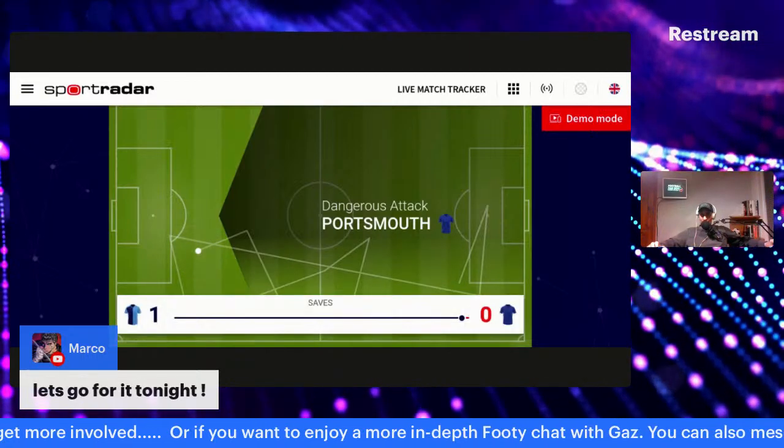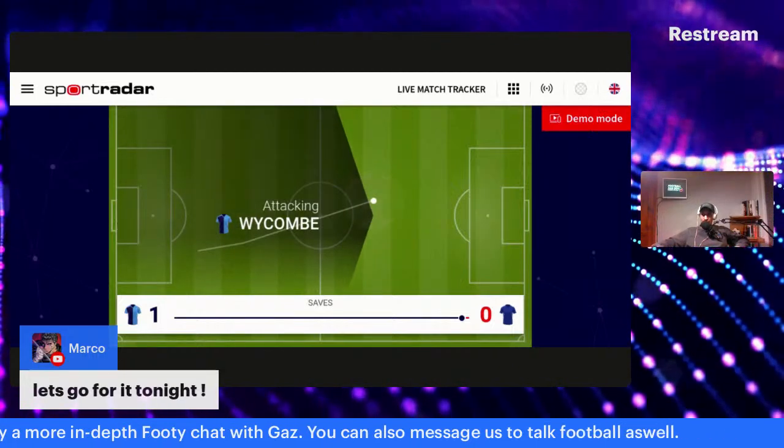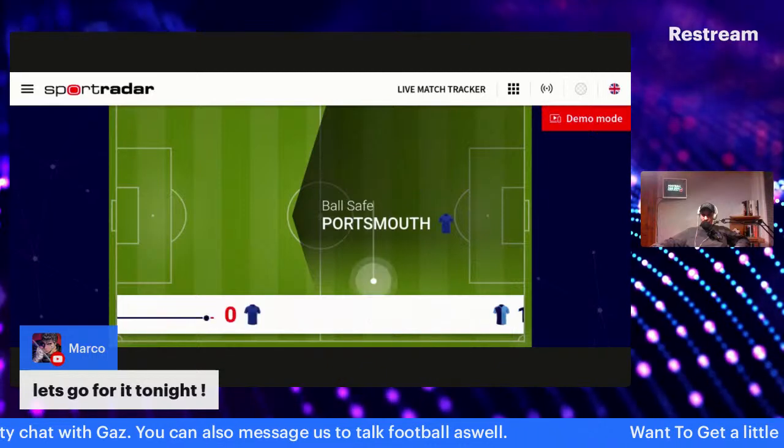Now the ball played down this near side and it's going to play that. That's going to be a throw in. So throwing to Portsmouth on this near side, just inside their own half.